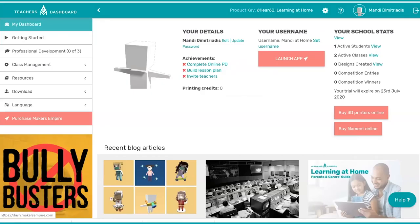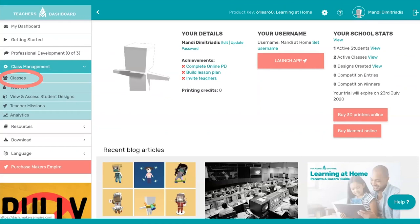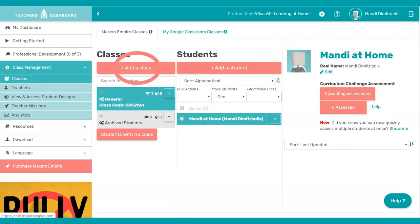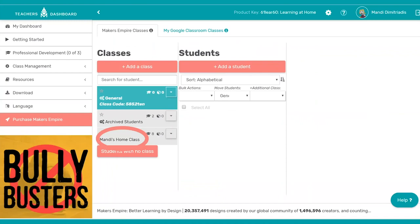You're now in your Makers Empire teacher dashboard, and you'll need to get this set up. Click on Class Management and then select Classes. Click on Add a Class. Enter the name of your class and the grade or year level and leave the setting to Home Class Type at this point and then click Save. You'll now see your new class showing in the list of classes in the teacher dashboard.